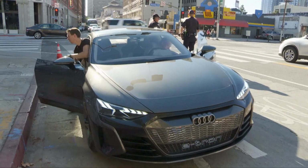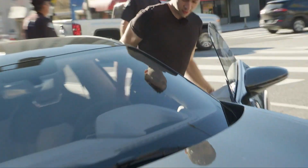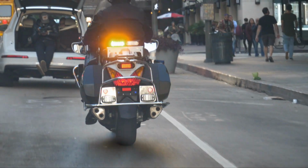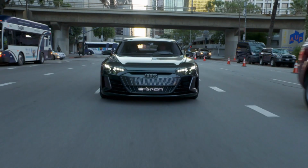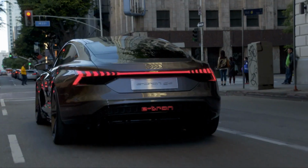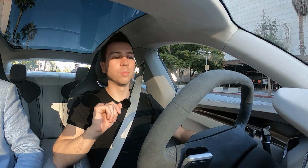Finally, it's time to change drivers. Emmanuel can now get his hands on the steering wheel. Driving a concept car on public roads with police escort isn't something he gets to do every day. While driving, he immediately notices something else. When you take the foot off the gas, it slows to a stop.